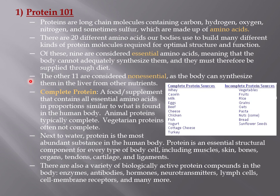So let's talk about the concept of complete protein. A complete protein is a food or a supplement that contains all the essential amino acids in proportions similar to what is found in the human body. And animal proteins are typically complete because animals produce protein molecules that contain these essential amino acids in a ratio which is very similar to what the human body produces. So that makes sense, right? So animal proteins generally have all the essential amino acids in the right proportion, and they're therefore considered complete protein sources. So things like whey and casein, all these proteins listed here are considered complete.